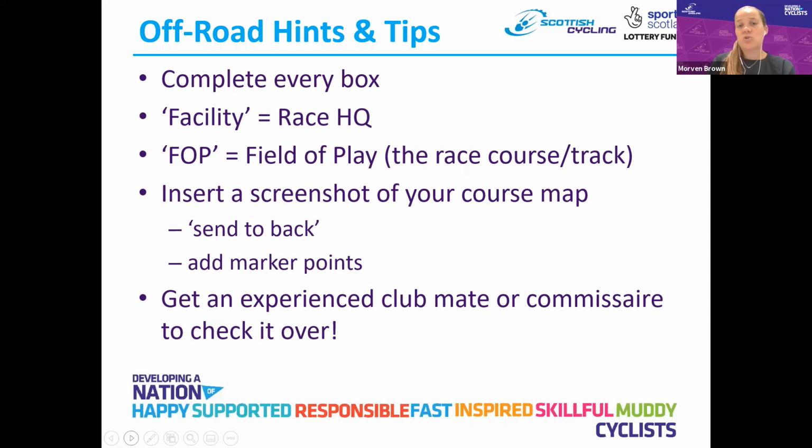For off-road events, you should also insert a screenshot of your course map. A very handy hint here is to make sure that you send it to the back, and then you can add all the marker points that are on that risk assessment template afterwards, and they'll sit nicely on the top. And as we've said, get an experienced clubmate or one of your commissaire team to check it over before you submit it to us. They might not necessarily be able to look at it for accuracy. They won't know every single tree on the course that you're planning, but they will be able to give you an idea of how reasonable it looks in terms of identified risks and mitigations.